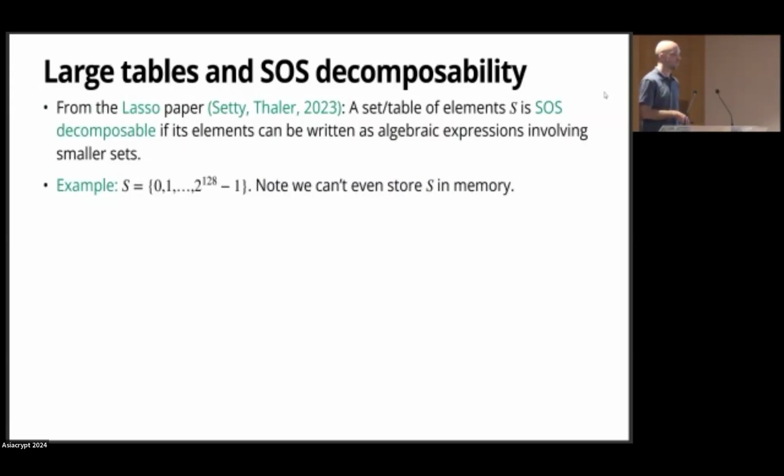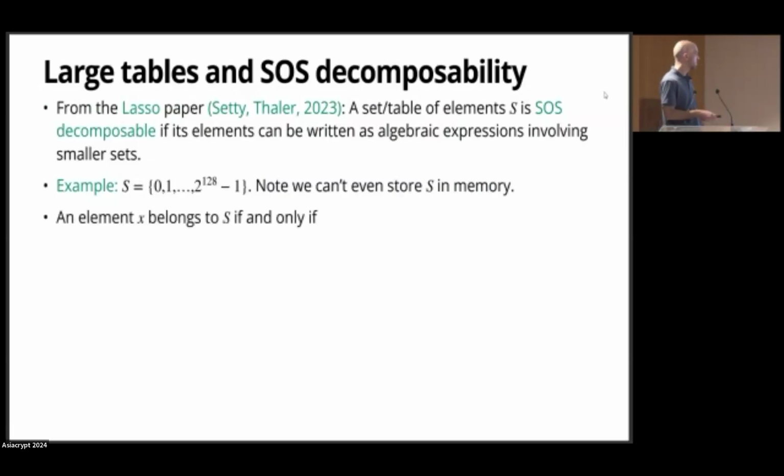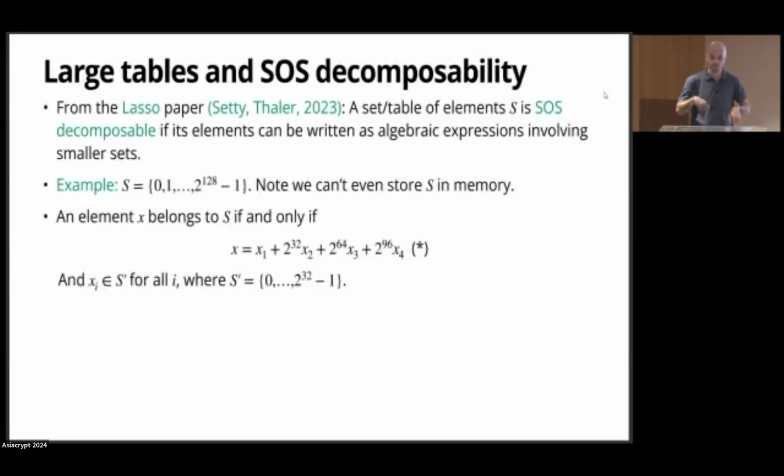Say that S is the range of integers from 0 to 2 to the 128. This is a huge table. It cannot even be stored in memory, but we can note the following. An element X belongs to S if and only if there are X1, X2, X3, X4 such that this equation, the star equation, holds.